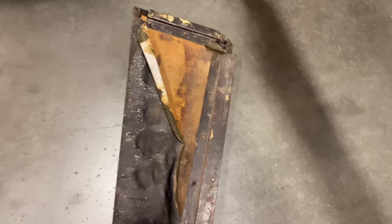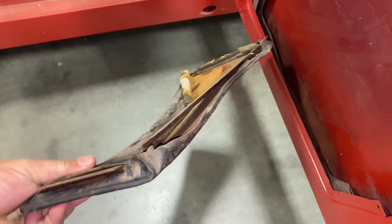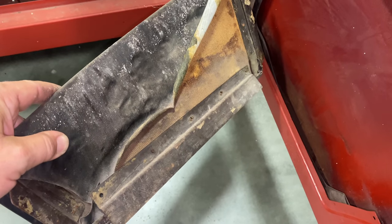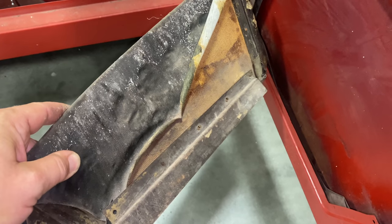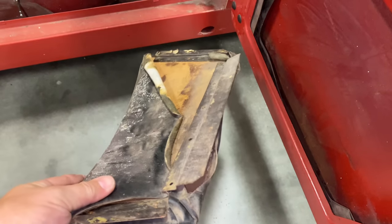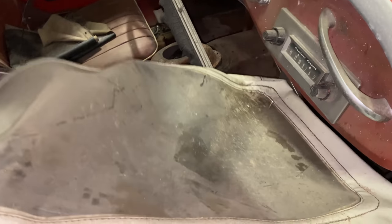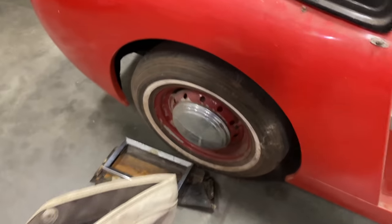Door panel just fell off. For those who don't know, the correct door panels for these have this metal flange stapled to them. A lot of the reproductions do not come with that, and you just affix it straight to the door, but this is the way that it was put together originally. Okay. It's a white convertible top. Both sets of side curtains.